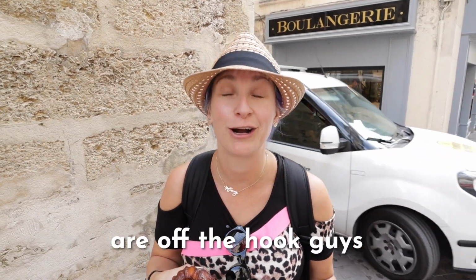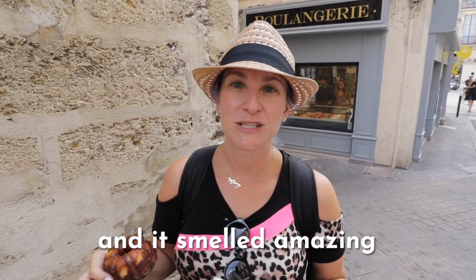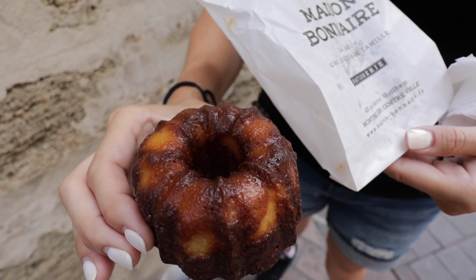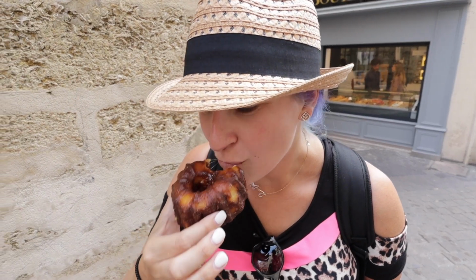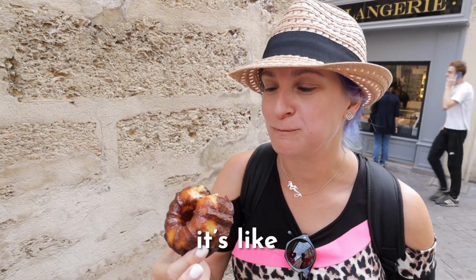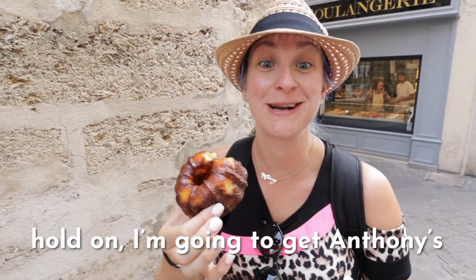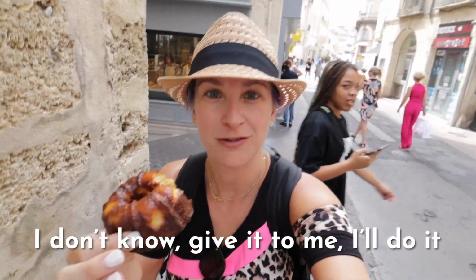Because the French pastries here are off the hook, guys. We just stopped at a little bakery and it smelled amazing. And I believe this is called a canelé. It smells so good. It feels like dense, like a bun cake, and squishy like a donut. What does it taste like? It's like the most moist cake. The caramelized outer. Hold on, I'm gonna get Anthony's reaction on camera. Can I do it? Okay. I don't know. Give it to me. I'll do it.